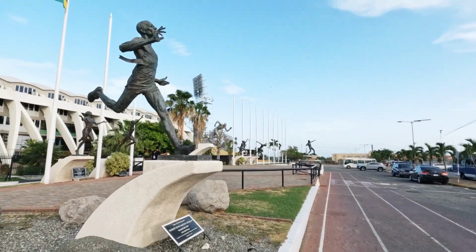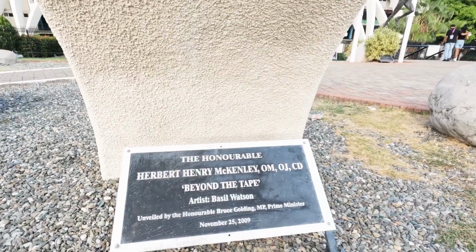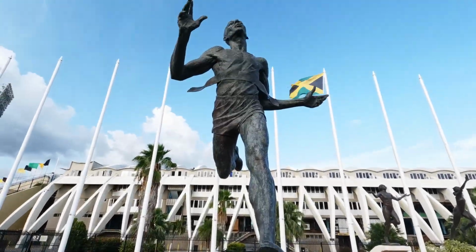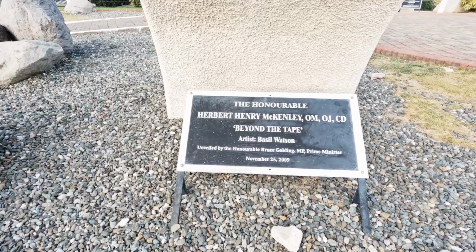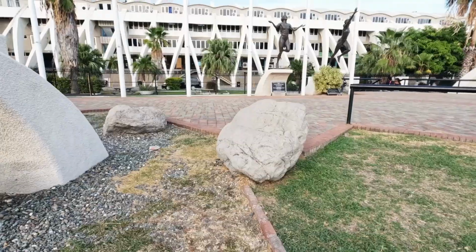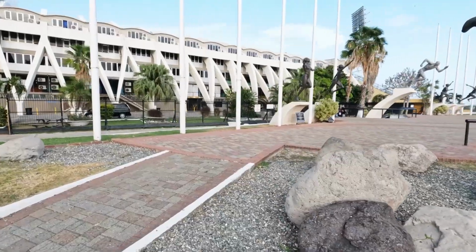Yes, this is the late Herb McKinley, as it says there. The Honorable Herbert Henry McKinley, OMOJ, Beyond the Tape. That's the name of the sculpture by Basil Watson. It was unveiled by Honorable Prime Minister Bruce Golding on November the 25th, 2009. Let's just go up and take a closer look at some of the other statues here that are on display in this area.